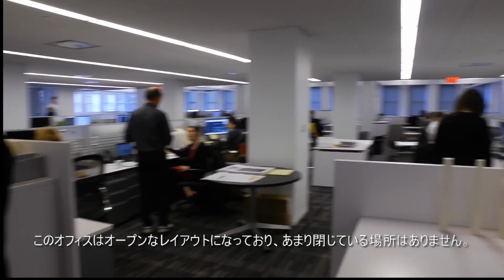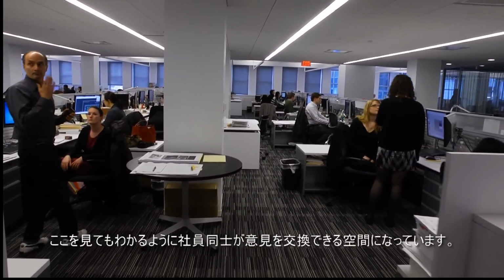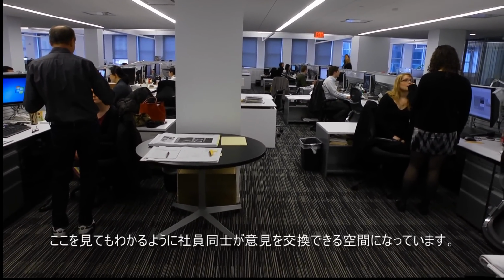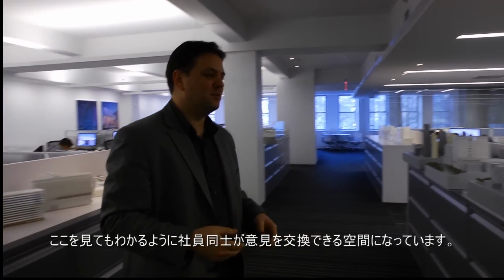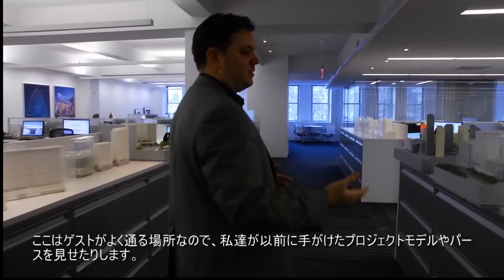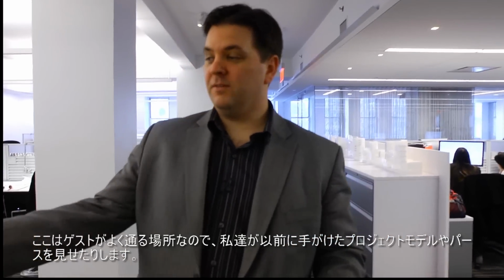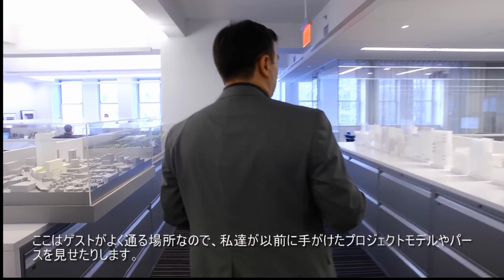This particular area, you can see a lot of the team members are working, collaborating, having impromptu meetings at some of the tables in between. This row here is where we usually invite a lot of our guests, such as yourselves, and we'll show off a lot of our previous work in the form of models and artwork along the walls.